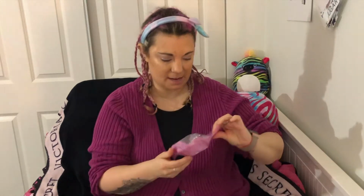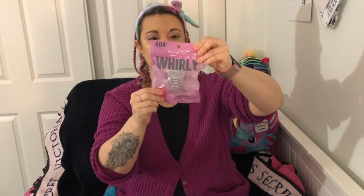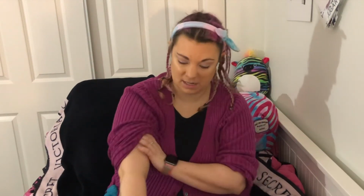And then I picked this up here, and this is called the Whirly. This is a beauty blender holder. And I've noticed that I tend to keep my beauty blender just kind of on my desk all willy-nilly, so I figured that was a good idea to put in.